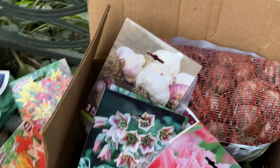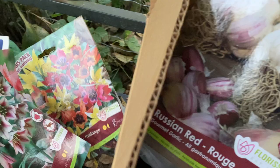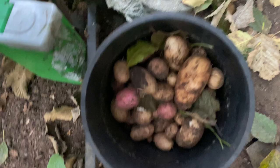I just brought this box in as well, and these are all of the bulbs that I'm going to be planting in October for the spring. I think I have some in the shed too. And then also I still need to plant these garlic, and I've got a huge pack of daffodils. Also, I didn't plant potatoes this year, but I just dug these up from last year's crop, and hopefully they taste good.